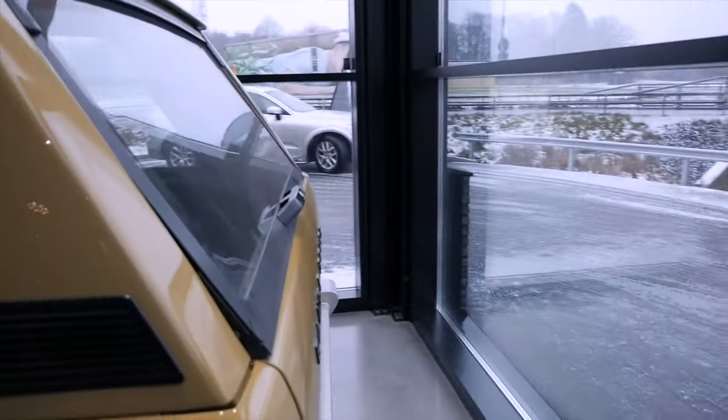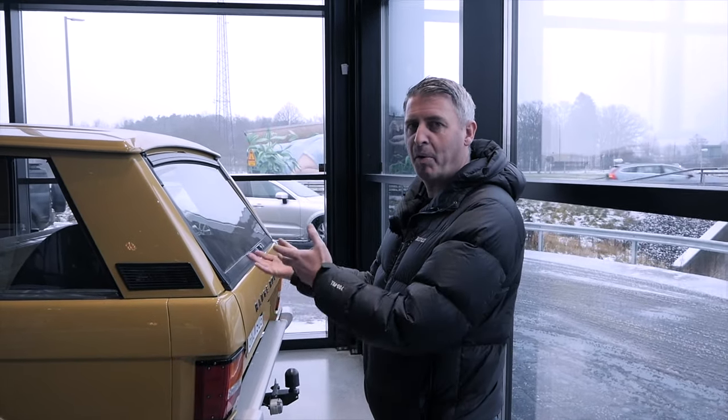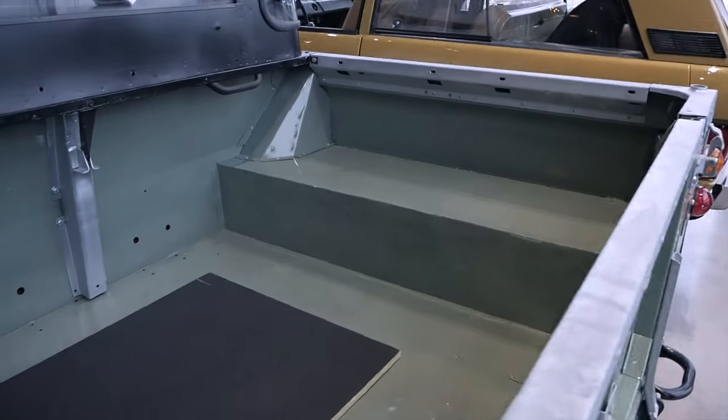So the Americans are giving up on the Willys and going for the Land Rover. The Americans always liked the Queen and stuff like that, and they saw the Queen bombing around in one. That was it. Everyone wants one of these, so they're really popular now.